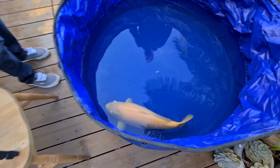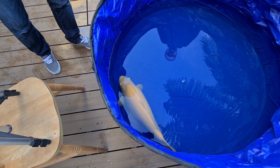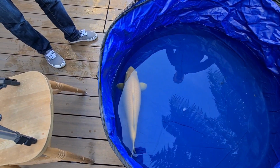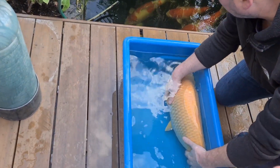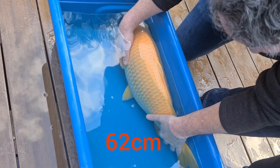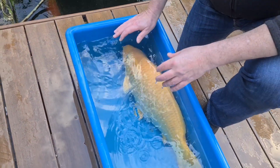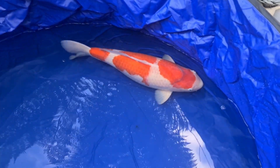You reckon 60? So this is a knee size, only 18 months old. That's got to be high 50s, maybe 60, but we'll see in a minute. Sixty... 61... touching 62. Yeah, 62. It's alright, isn't it? From this side, it's nice. 62.